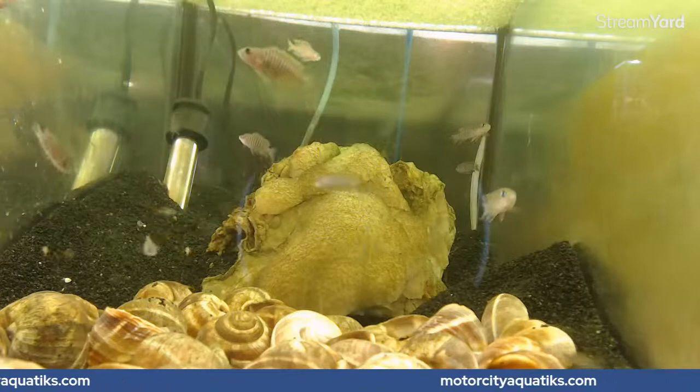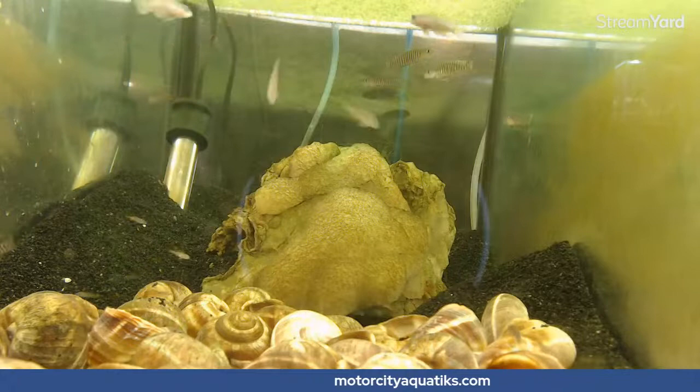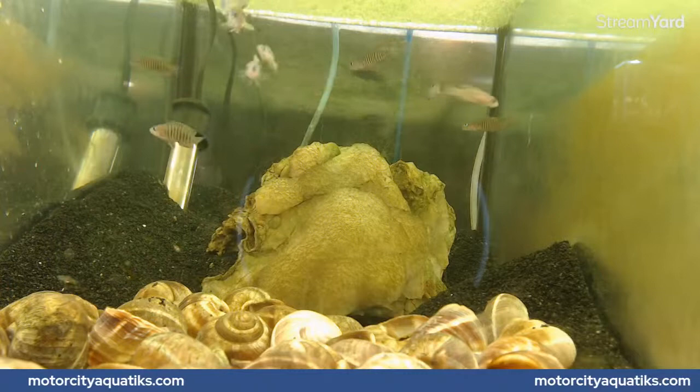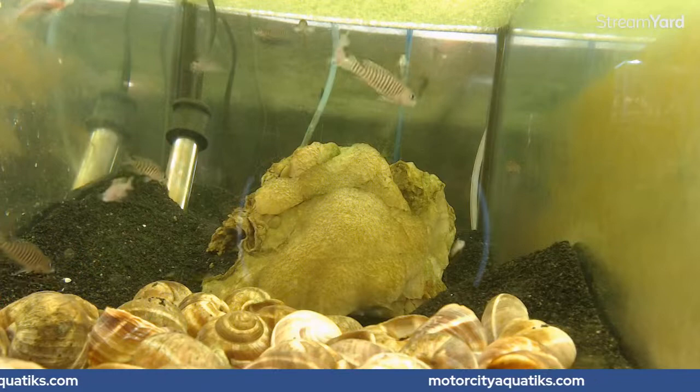Same thing with shrimp. If shrimp or snails start dying in the tank, it can kill the whole tank off. It only takes one or two. If you have a real big ram's horn snail and it dies, good luck. You just lost the whole tank for nothing, over a snail that wasn't worth two bits. So those are things that I watch out for, the things that I pay attention to.